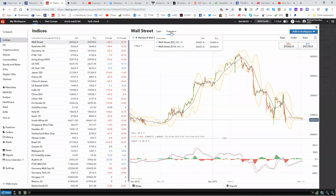So when the markets are open, have a look at the spreads. Find out where these contracts are on your account. Have a look at the difference between the cash spreads and the futures spreads. But that's what I'm suggesting you trade.